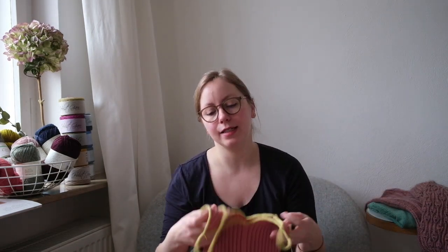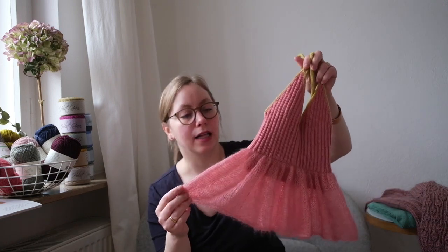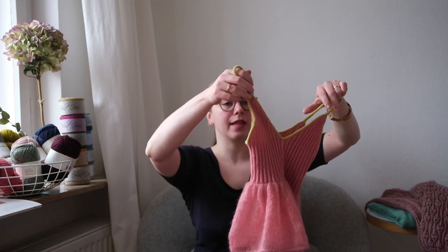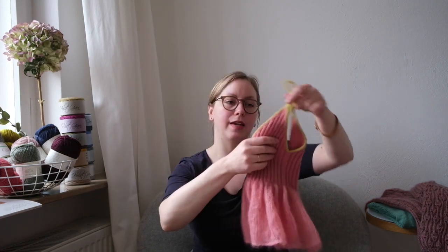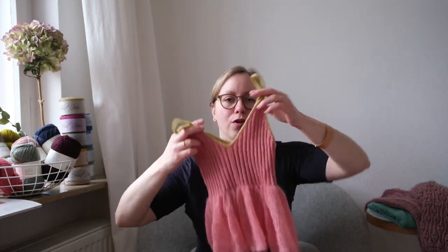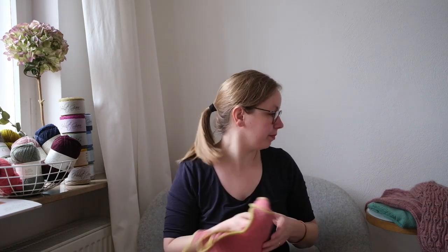This is knit in Knitting for Olives Merino, and the peplum is knit in their silk mohair, both of which we sadly don't have in stock at the moment, but they're readily available, and I think such a great pattern to play with color, and such a delightful little thing to have in your wardrobe for the summer. So, Hibiscus Bralette by Kirsten Rovetta.